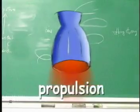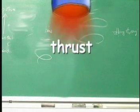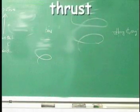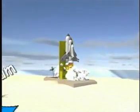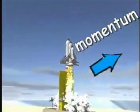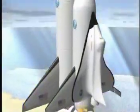Propulsion is the act of driving forward or away. Thrust is a force produced by a rocket engine in reaction to high-velocity exhaust gas. Kinetic energy is energy in motion. And momentum is a directional measurement of an object's motion, its tendency to continue moving in a particular direction.